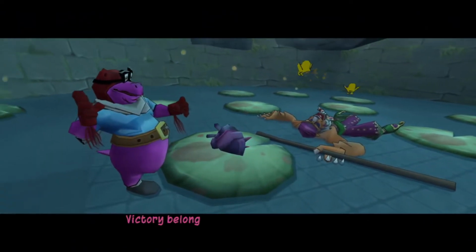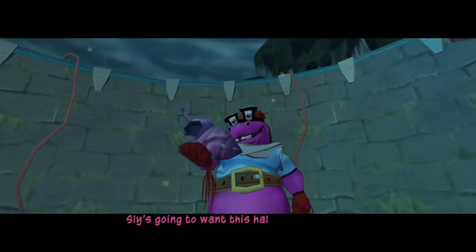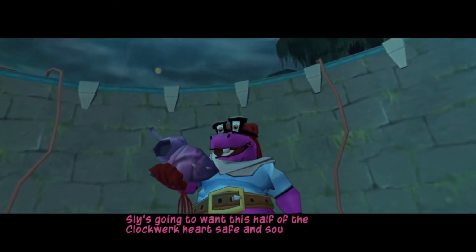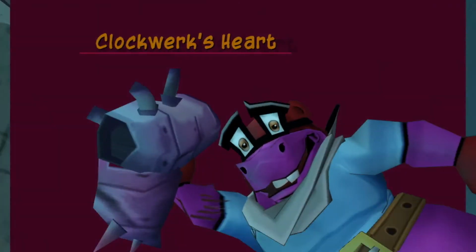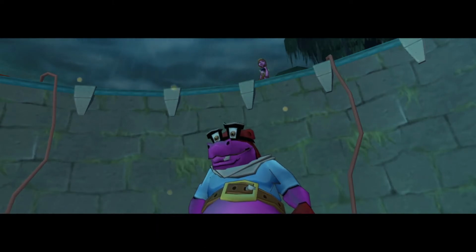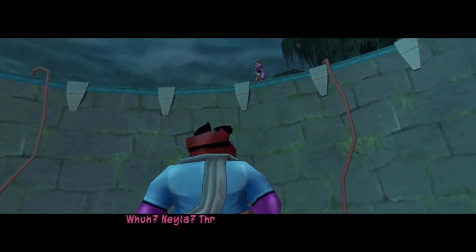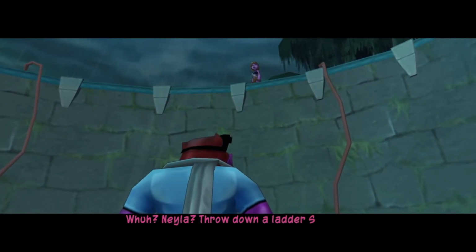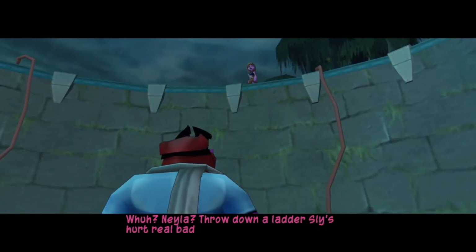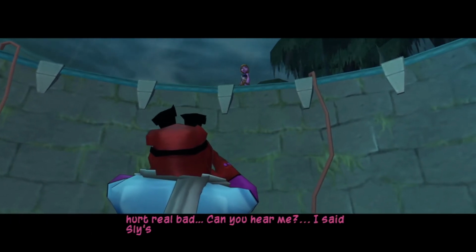Victory belongs to the Murray. Sly's gonna want this half of the Clockwork Heart safe and sound. Happy day. What? Neela? Throw down a ladder! Sly's hurt real bad! Can you hear me? I said Sly's hurt!